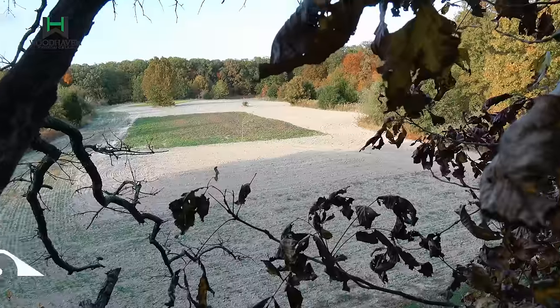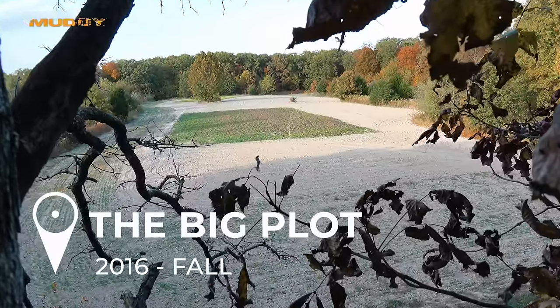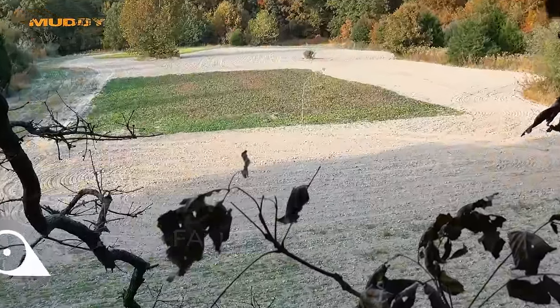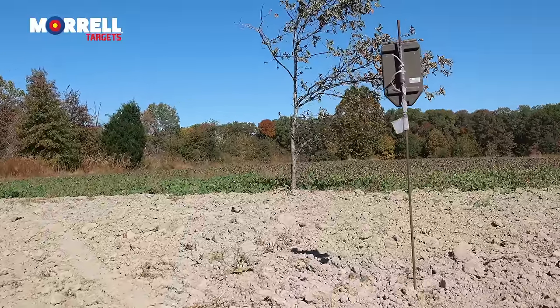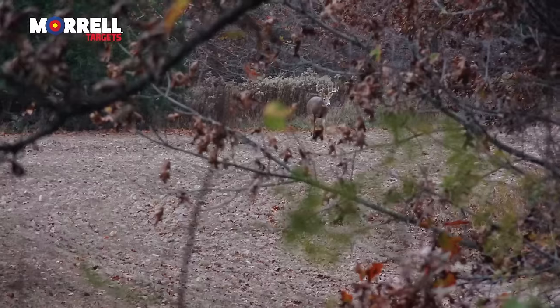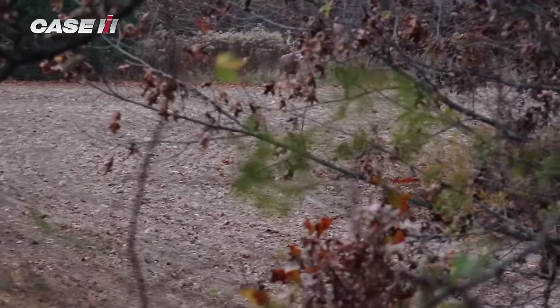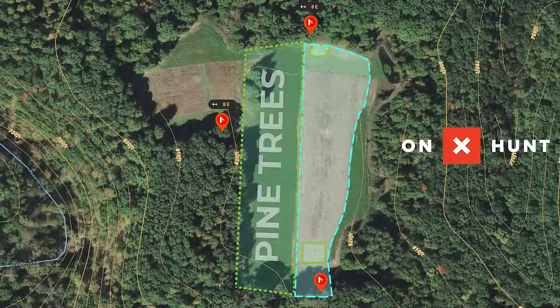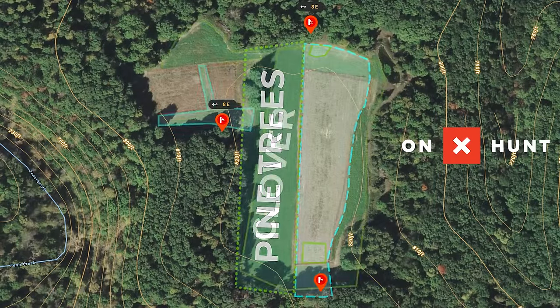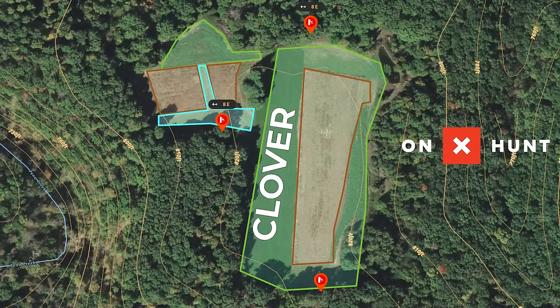Before we jump into the story of Velveeta, I want to go all the way back to the winter of 2016, where we're talking about the big plot. On the east side, there was a rectangle field, and on the west side, there was a circle patch back in there. But between them, there was a big section of pines, and we went in there, bulldozed them out, and early spring of 2017, we went in there and drilled wheat, and I was able to get a good stand of clover.